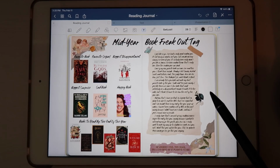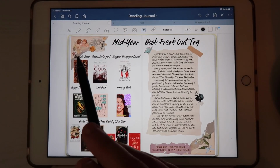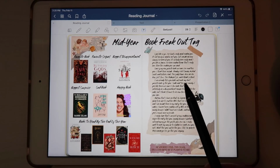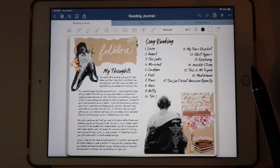I think it looks really good. I think the flowers look really cute in the corners, and the little baby angels are cute. So yeah, we'll go to the next page. And I think this might actually be the last page.